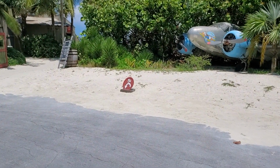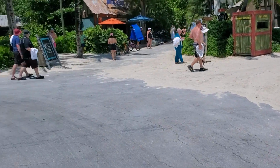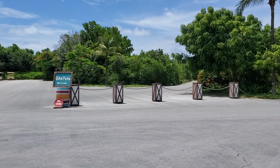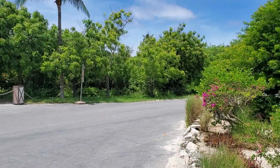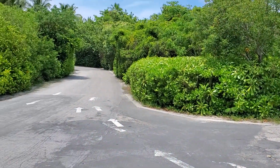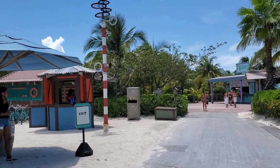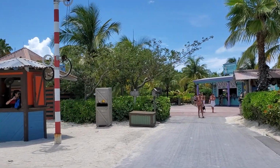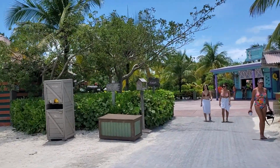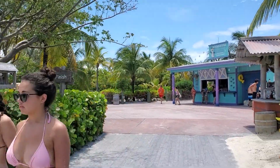Tempted to hop on this tram, but we can't. Have to endure it. Keep walking. Signs are obvious. 12:19. Oh, we have to pass this. We have to officially pass the sign first. Okay. Here, I gotta pass the finish line. Okay.